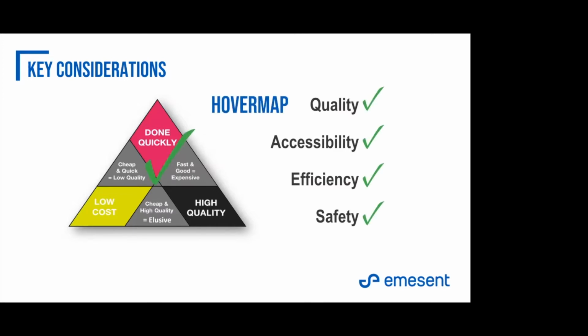So where does Hovermap fit onto this? I reckon it's pretty well centered right in the middle of the triangle. We've done a really good job of having a very rapid-based scanner. It's a SLAM-based system that we'll go over in a few minutes. It's relatively low cost for what it is, and especially for the high-quality deliverables that we're able to produce. We are able to access different areas that were previously inaccessible and do so safely and efficiently.